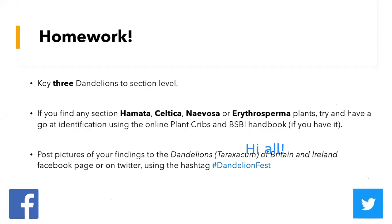If you're feeling extra ambitious, what I'd really, really love you to do is if you find any of those four widespread sections, so the Hamata, the hook-lobed dandelions, Celtica, Naevosa, the spotty dandelions, or Erythrosperma, the lesser dandelions, if you find any of those four sections, what I then want you to do is try and have a go at identification to species level using those online plant cribs that I've talked about. Now, those are all easily accessible. If you type into Google BSBI plant crib and then follow that up with the section name, you'll easily be able to access those plant cribs. So yes, I'd like you to try and have a go at identification to species using those plant cribs and the BSBI dandelion handbook if you have it.